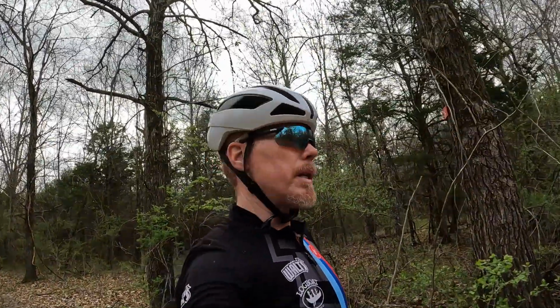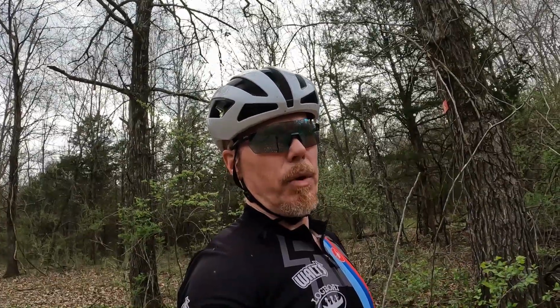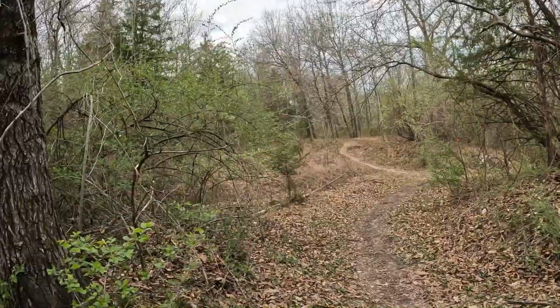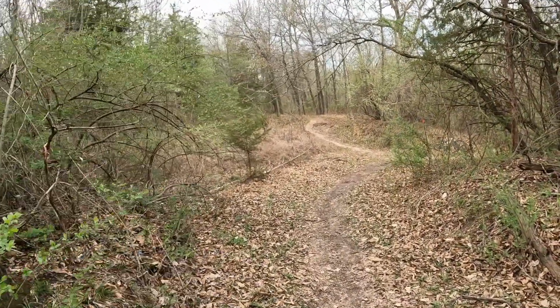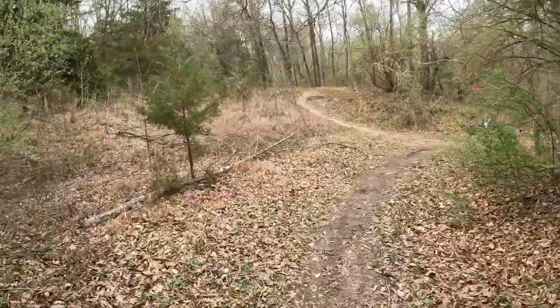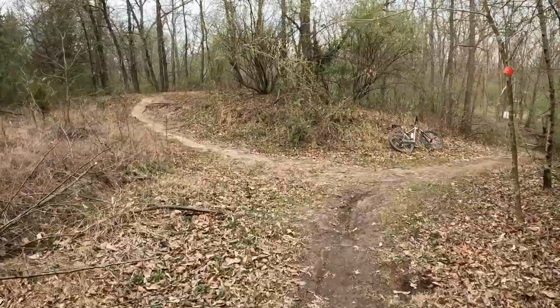Just past the 2-mile marker on the new part is where you're going to merge back in with the original trails. And here's kind of what that looks like. You can see obviously over there the old trail coming in. New trail, you're going to veer to the right. Let me just walk down here for you.